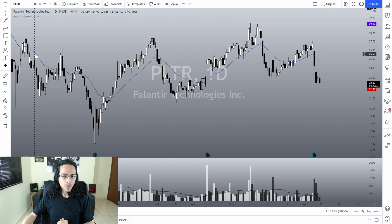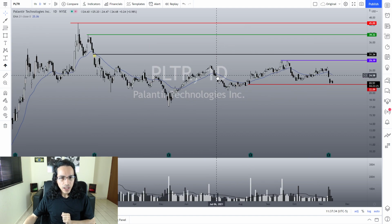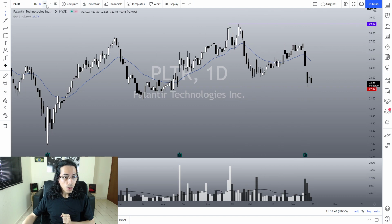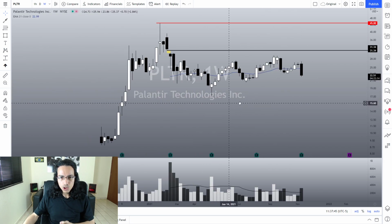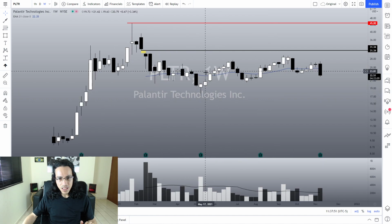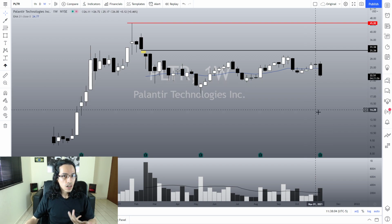In the daily chart, I wouldn't say it's necessarily a bear trend. We have a bearish bias, but it feels more like a congestion to me. It's easier to see in the weekly chart. In the weekly chart, we see that this is a crystal clear congestion, all right? Palantir is dancing around the 21 EMA, which is flat, by the way. When you see a flat EMA, man, this is a congestion, all right? Nothing interesting is going to happen over here as long as we don't see a crystal clear reversal sign.